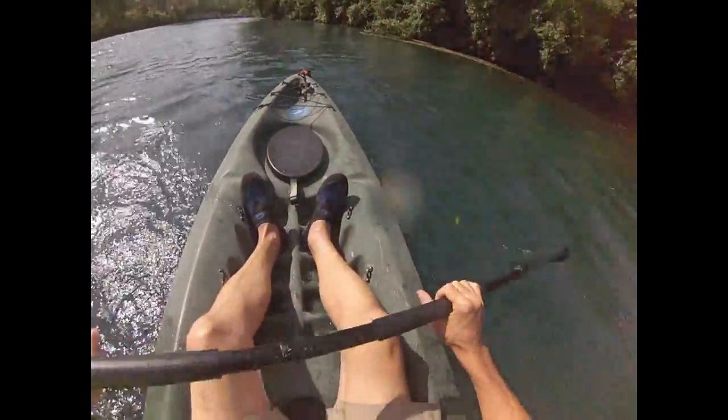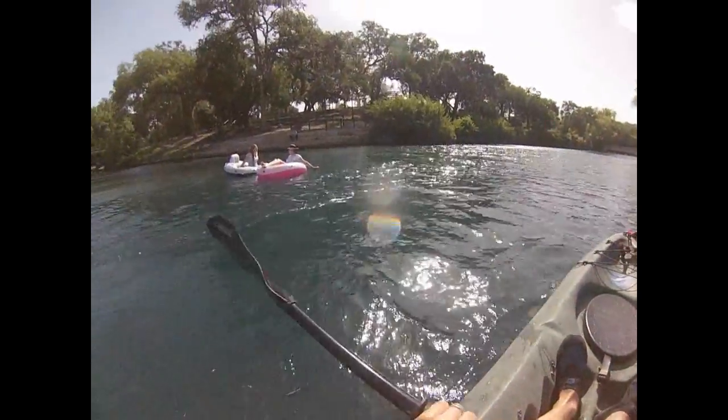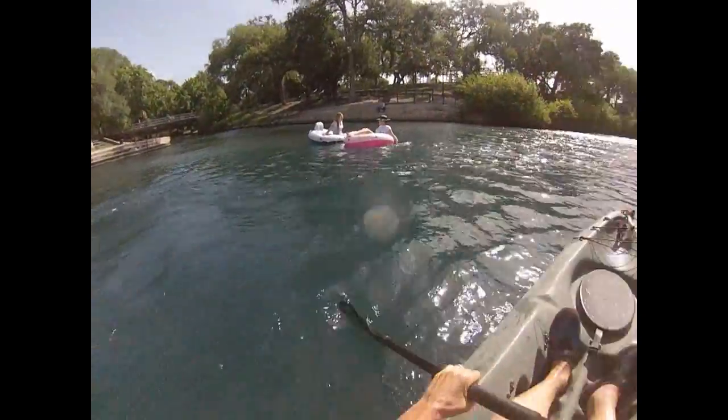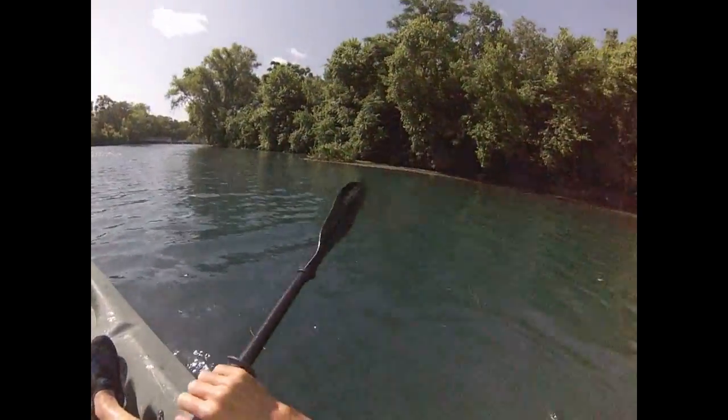Oh, don't get me wet. Ooh, he got me wet. Oh, that is cool. Now it's probably got droplets on the lens now. It'll go away.